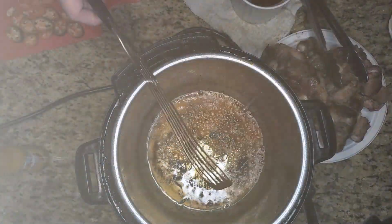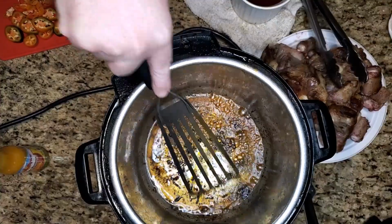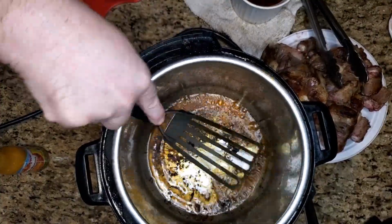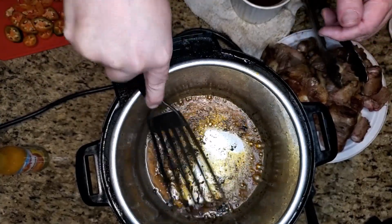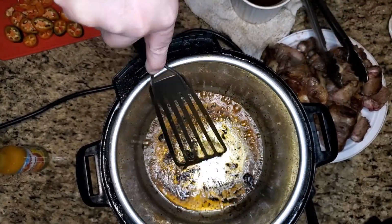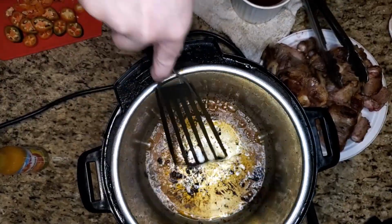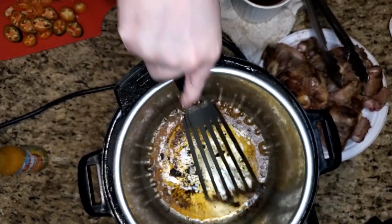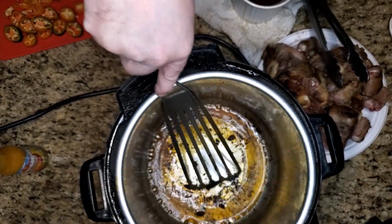So I switched over to using my fish spatula. I think it's a little more rigid, and it seems like it's knocking these bits off a lot better too. So mainly all you want to do is just clean up your pot, get all the crusty bits off of it. It may take you a minute. You just got to be a little patient. But when you're done with this, one, it's going to help clean the pan. And two, it's going to end up making your final product taste a little better. I'll be right back.